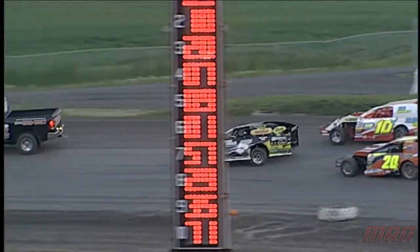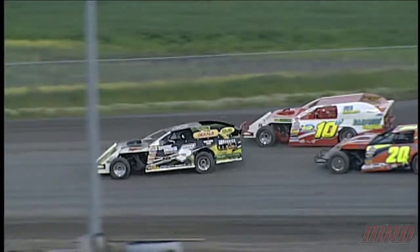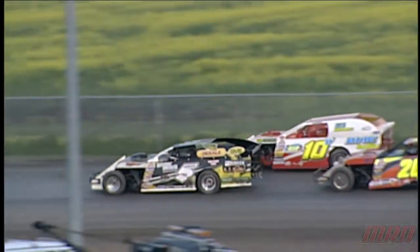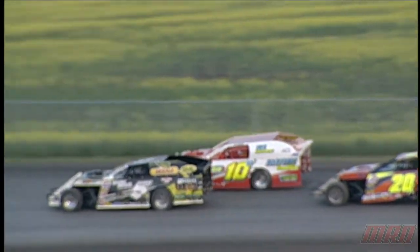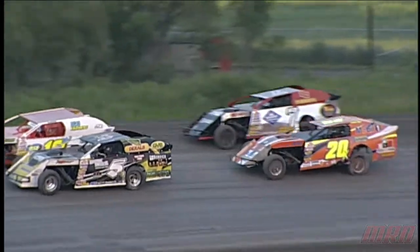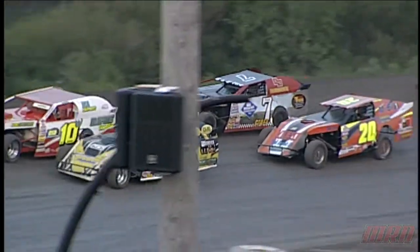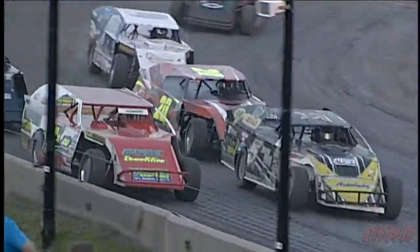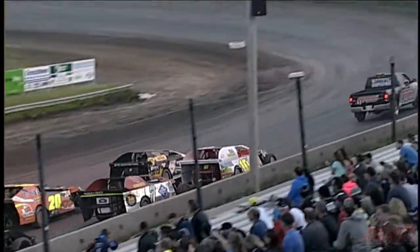So 15 laps on the Pepsi board here for the mid-season championship night. Ward Emery looking for a victory here this season. Hasn't found it. Neither has Rick Delane. Kevin Sexton. If this race is as exciting as the last one, we're in for a treat tonight.